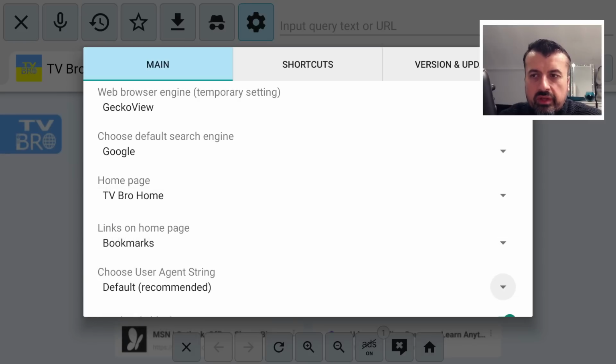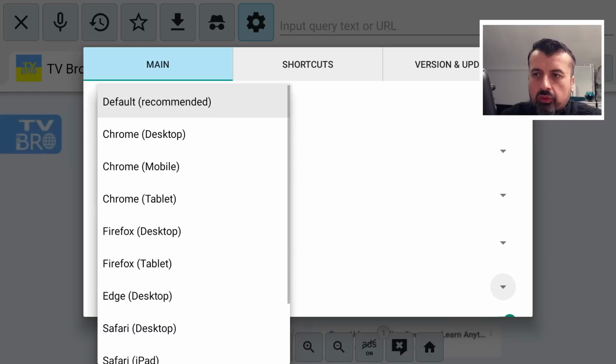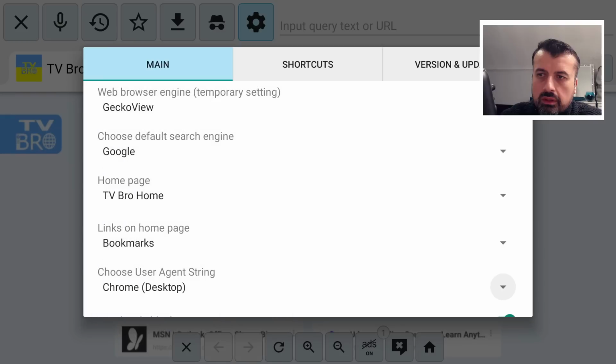Now the default user agent string is very important because most websites will show you certain content in a certain format depending on what your user agent string is. So you can leave it as default, but for max compatibility, I would recommend changing it to Chrome Desktop. This should make most sites look how you would normally experience them on your PC or your tablet.